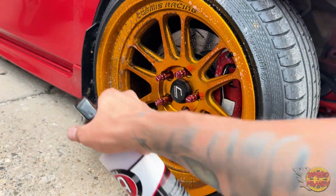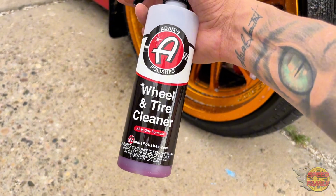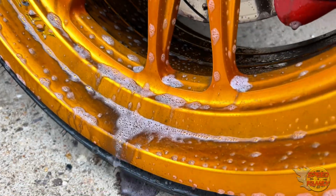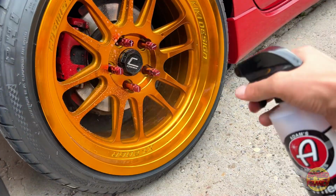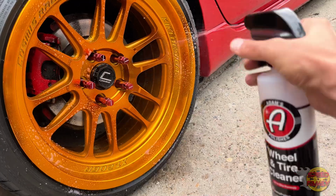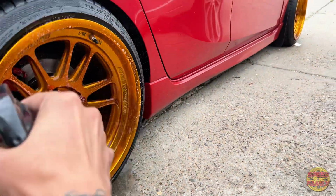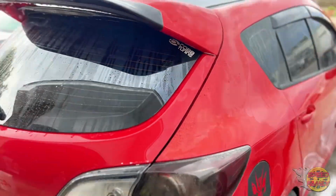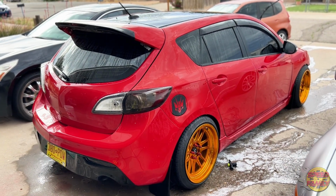And the wheel cleaner that we're using right now, we're using the Adams Polishes wheel and tire cleaner. Man, look how much is just draining. So we let this soak, let it do its thing. All right, that's a little washing for you. You looking nice.